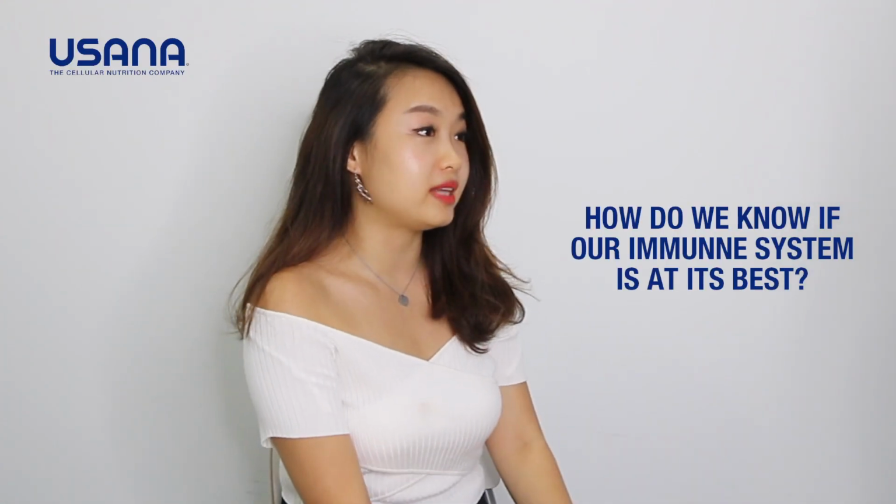How do we know that our immune system is at its best? Well, you wouldn't know unless you take a proper blood test. Tests used to diagnose an immune disorder include blood tests that can determine if you have a normal level of infection-fighting proteins like immunoglobulin in your blood, and measure the levels of blood cells and immune system cells that you have. Abnormal numbers of certain cells can indicate an immune system defect.